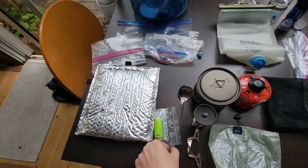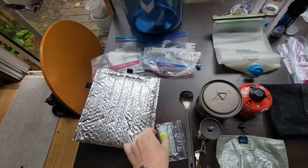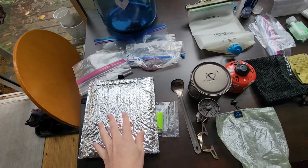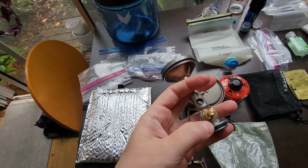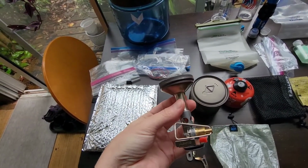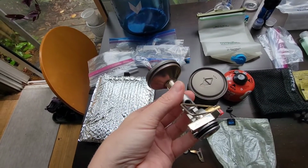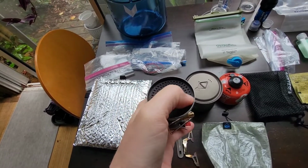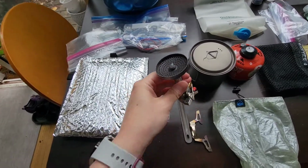I've got for eating my long-handled titanium Toaks spoon. I have a backup mini Bic lighter just in case my stove fails. My stove is the Soto Windmaster, so it's got the automatic ignition button, which is a must for me. I hate lighting stoves with a lighter in my fingers. It just freaks me out, and I've burned my fingers before that way. So I went with this one, and as you can see, the stove part is sort of recessed in, which is why this is called a Windmaster. It's supposed to be good in wind.